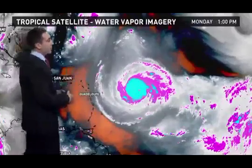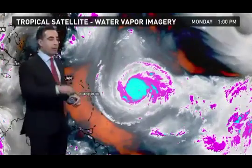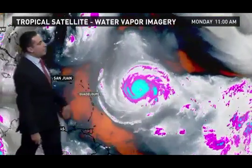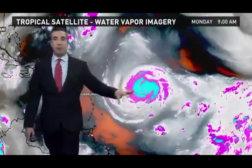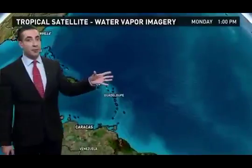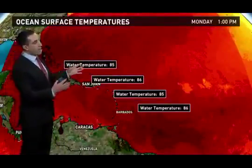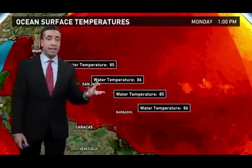We switch up that view there and throw up the water vapor imagery. This depicts dry air from very moist air. You can depict the drier air in the reds and the browns, and then the moist air all around the system there. Notice no dry air getting pulled into it, so that should not be an issue to inhibit any further growth there. On top of that, moving into very, very warm ocean waters, anywhere from a half a degree to a full degree above average.